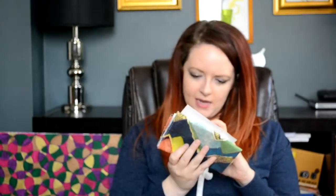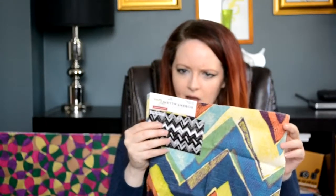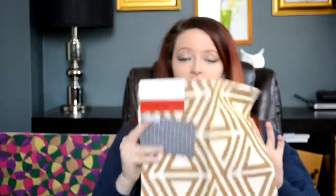This one I love. This one is so beautiful. It is Color Field, and the color on this is Leaf. And this is one of the Robert Allen Home collection. So a little bit, I think this one was a little bit more pricey, but that's okay because it's so awesome. So this one here is a little bit more neutral. It is from their Dwell Studio collection, which is a little bit more affordable in price.